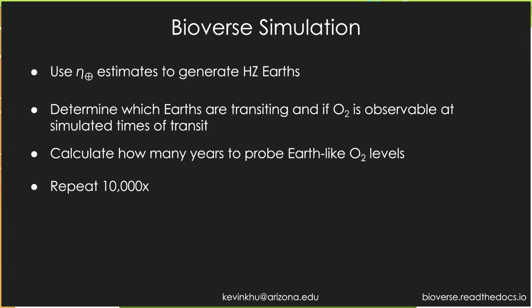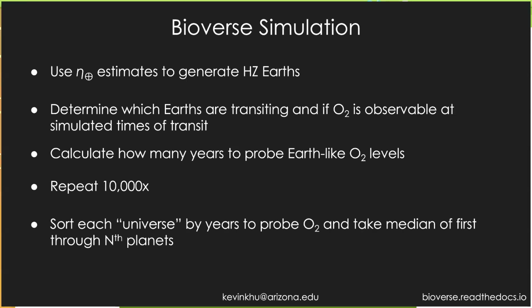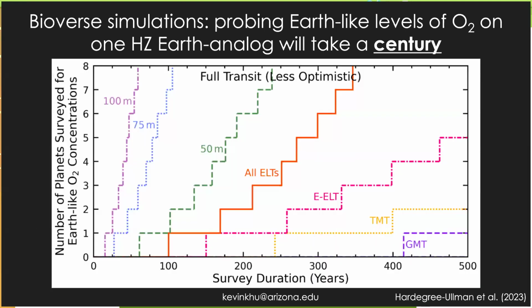Lather, rinse, repeat in a Monte Carlo fashion. And then we sorted all of those simulations by the number of years it would take to probe oxygen. And then we took the median of the first through nth planets. And from those simulations, this is what we get.